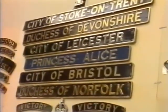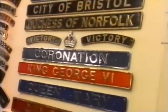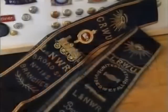Really, the nameplates have no value, except, of course, if you come to sell them. And, of course, most of them will never be sold. They'll just be handed down through families and so on. But I suppose, in monetary terms, it's probably over £1 million worth, if they were sold.